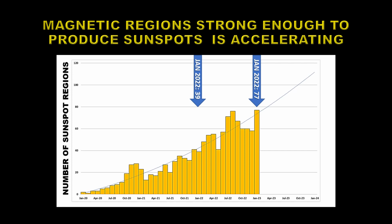And you can see here again, the rate of the emergence of these regions is accelerating. In January of 2022, we had 77 such regions emerge. The previous year, we had about half as many emerge. So this process is continuing to accelerate. Again, the question is, how long will it continue to accelerate before it tops off and turns back down again?